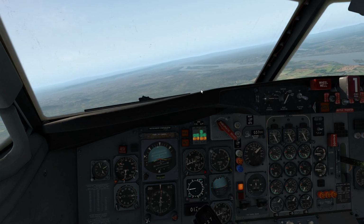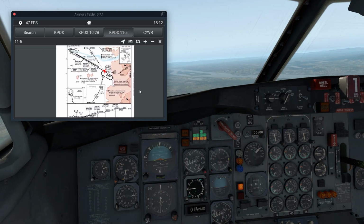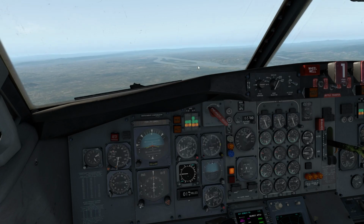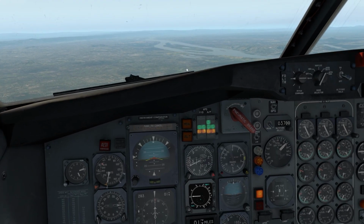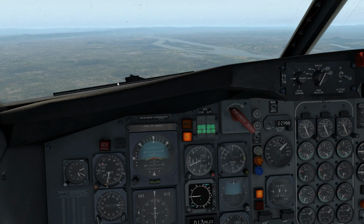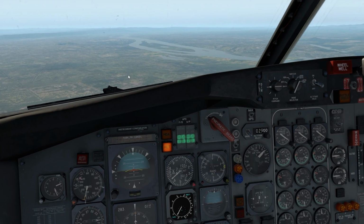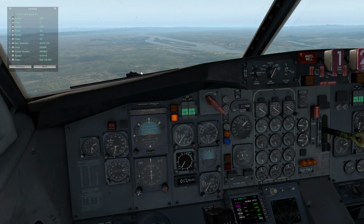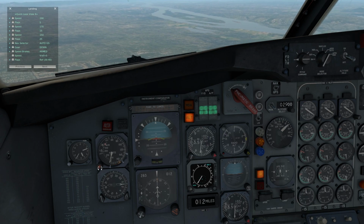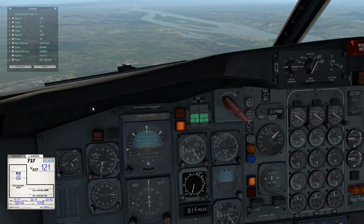Put some power on to hold 210 for now, since we're a little ways out yet. Let's see. Technically we can descend to 2,900, but the glide slope is alive, so I think we should actually capture it. Yep. Glide slope's captured. Cool. 12 miles out. I'll let the speed come back and extend the flaps on schedule down to about 160. And I am going to land with flaps 30 just for consistency's sake.